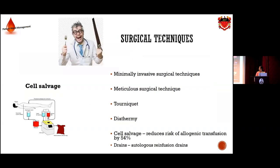So another surgeon here. Surgical techniques, I think most of the surgeons nowadays prefer to do minimally invasive techniques. One advantage is minimizing blood loss as well. And using meticulous surgical technique, using tourniquets and diathermy and cell salvage, which is, I think, still not available in Sri Lanka. There is a study to show that it reduces risk of allogenic transfusion by about 54%. And cell salvage is most of the time accepted by the Jehovah's Witness. And mind you, a lot of studies have been done on Jehovah's Witness patients to show that people can tolerate anemia.